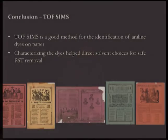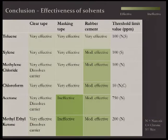Conclusion. So, firstly, TOF-SIMS was found to be an effective method for the analysis of dyes on paper. And by characterizing the dyes, we could better understand the sensitivities of the aniline dyes in Posada's prints, thereby directing our solvent choice for safe treatment. Less polar solvents like toluene, xylene, and methylene chloride were the solvents of choice for most dye and tape combinations.